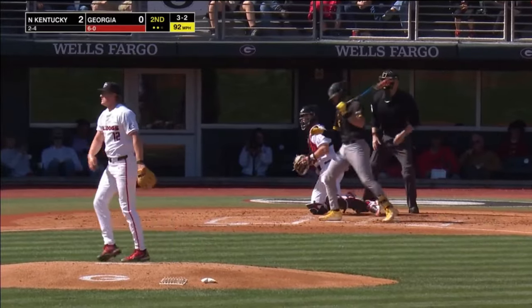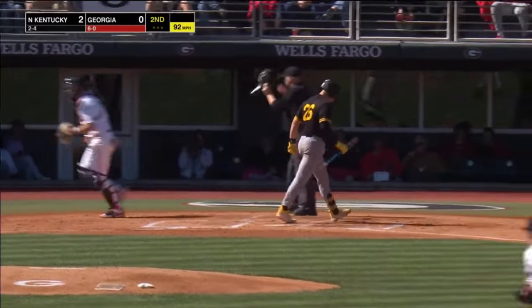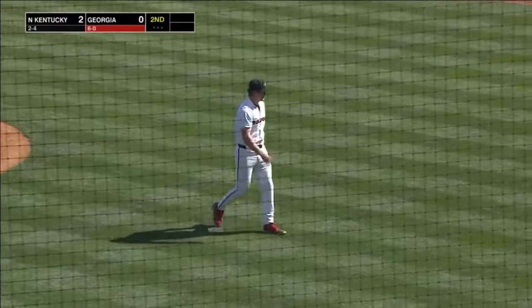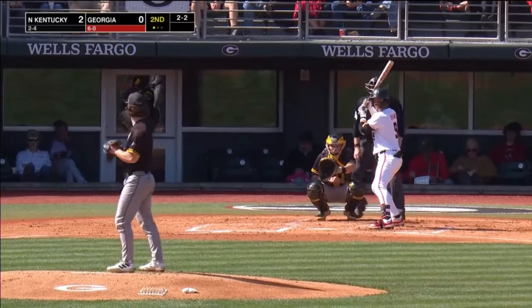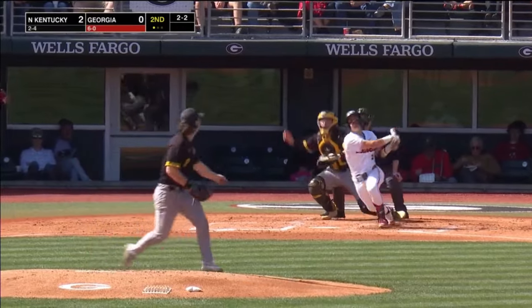Here's the 3-2. Swing and a miss. Finley strikes him out to retire the side. Some limbs in the yard today and listening in. Thank you very much, Jesse.